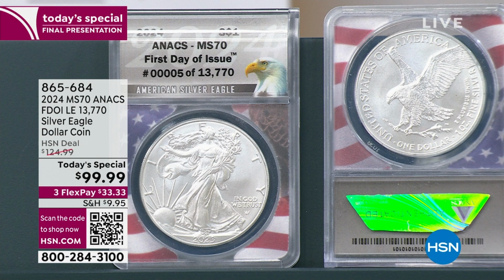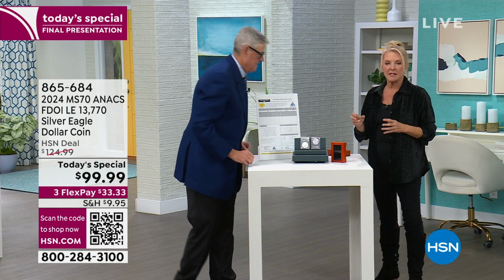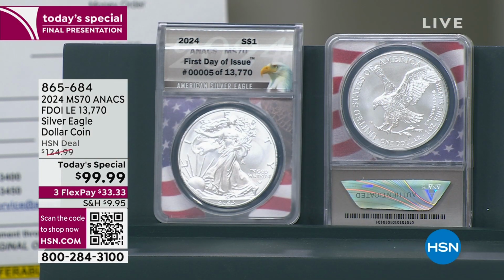Just so you know, this is by far the most anticipated coin launch we do every single year, and we only do this one day a year. What you're about to see is an extraordinary value, and you literally have less than 50 minutes to grab it. And why so urgent? Here's the key.